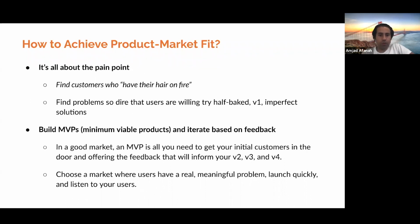Being able to find that dire need or pain point is the perfect situation, where even if you gave them any kind of tool, not necessarily a fire extinguisher, but even a brick, they would be so desperate that they would be beating their head to take out that fire. That's the kind of pain point you're looking for. You're looking for problems that are so bad, where users are so desperate that they are willing to try half-baked, imperfect solutions in order to address those pain points.